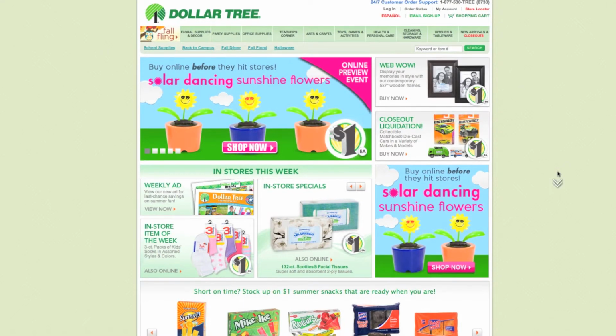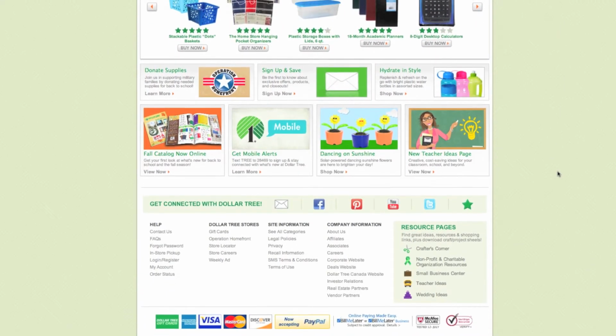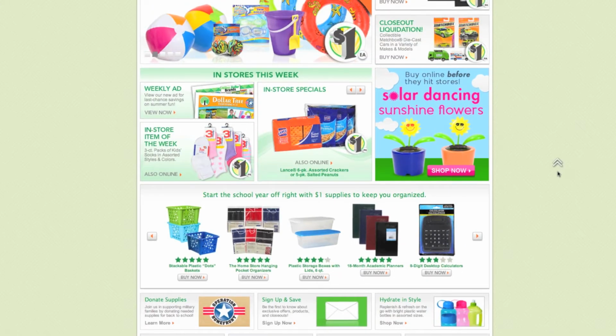But before you head to the store, it's a good idea to check out your local dollar store first and see if they beat the deals you find at other stores.